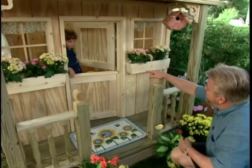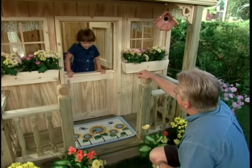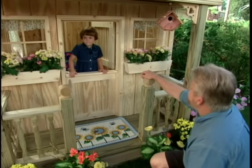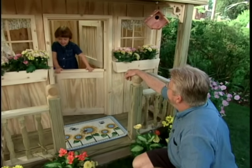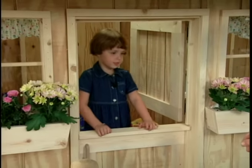You know, I have a thought here. You could even sell lemonade out of there, couldn't you? Huh? And you could greet the neighbors when they came to call. Hi, Rachel. Could I come in and have a cup of tea with you? And I said, sure. She's loving it, and it's perfect for her.